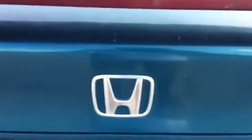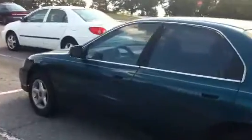My spoiler, you didn't see that. Spoiler. Honda logo. Kansas license plate, which I'm not going to show you. And we're going around the car to the other side. And we're going to go in, everyone.